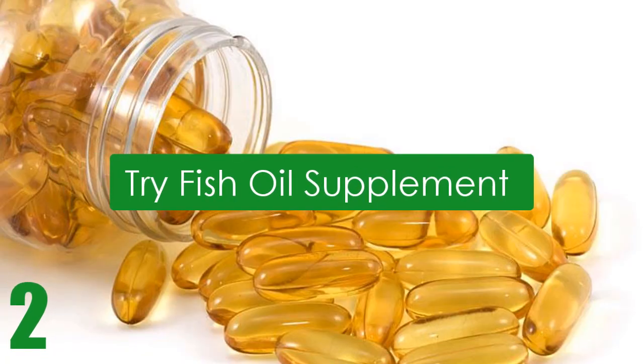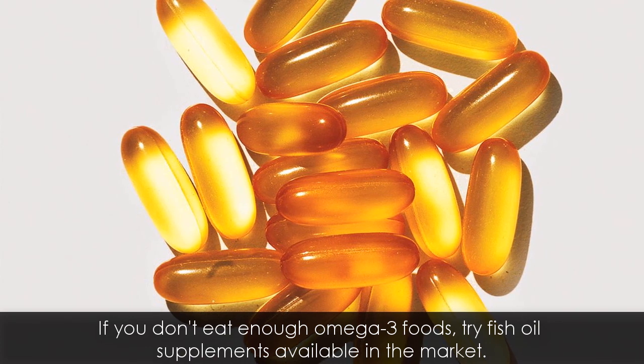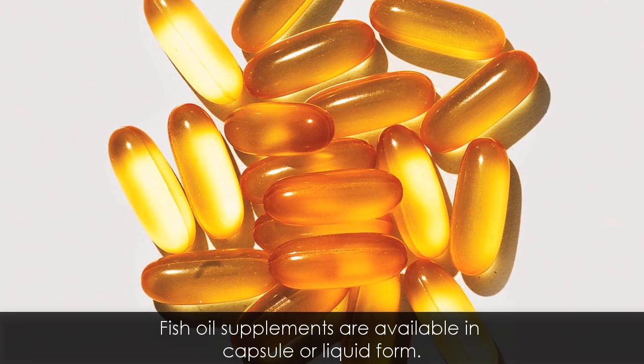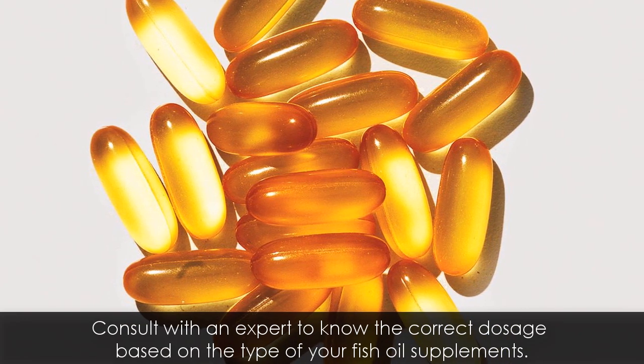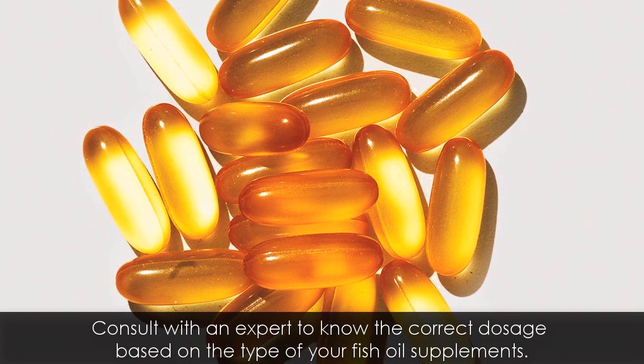Number 2. Try fish oil supplements. If you don't eat enough omega-3 foods, try fish oil supplements available in the market. Fish oil supplements are available in capsule or liquid form. Consult with an expert to know the correct doses based on the type of your fish oil supplement.